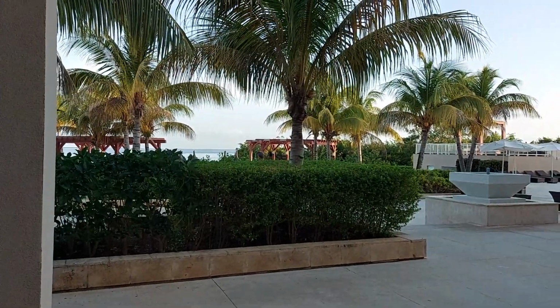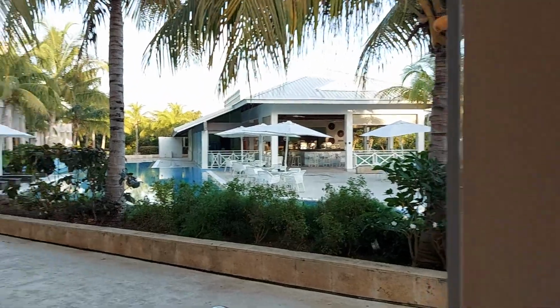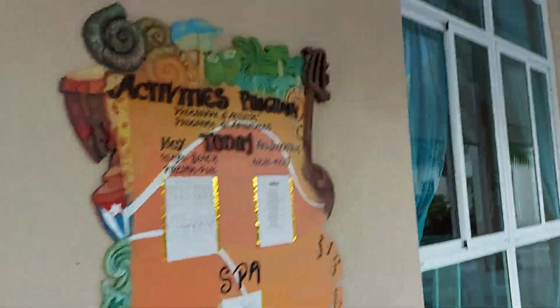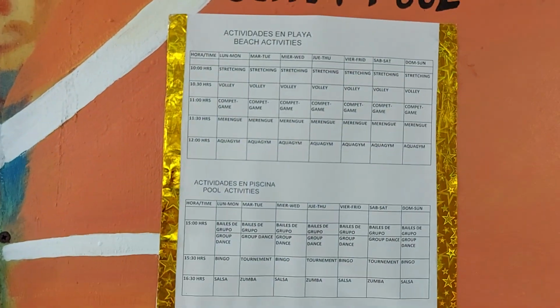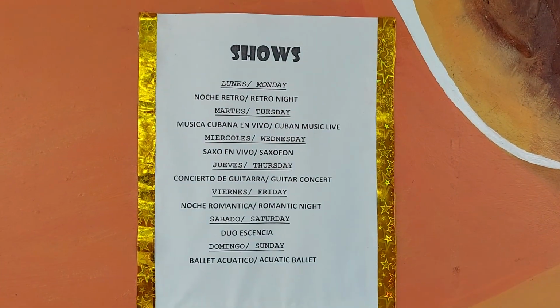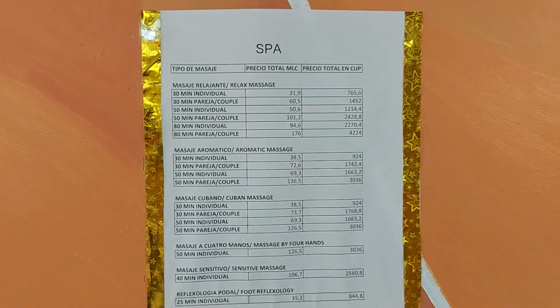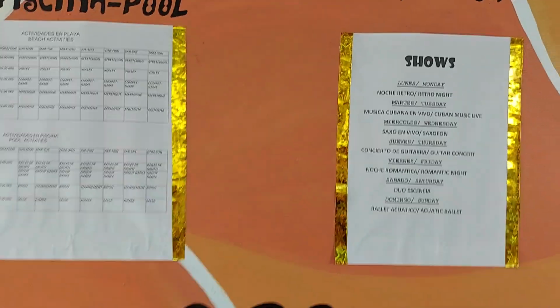So here we are. The main grounds are just stunning. They're gorgeous. If I come to the left here, here is the activities board, and it will tell you what the beach activities are, the shows, and a price list for the spa. And as far as I can tell by this tape, these are pretty permanent, so I don't think they change much.